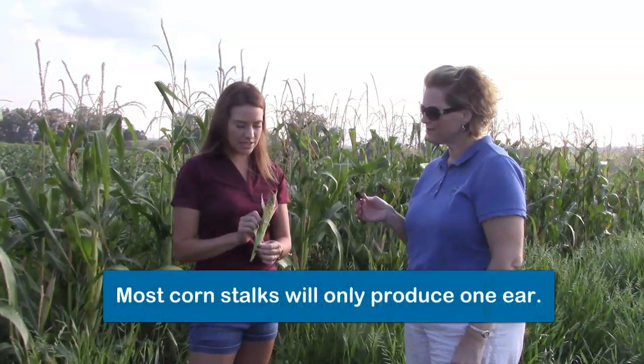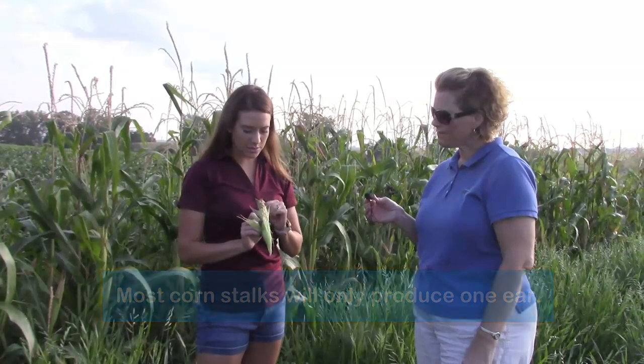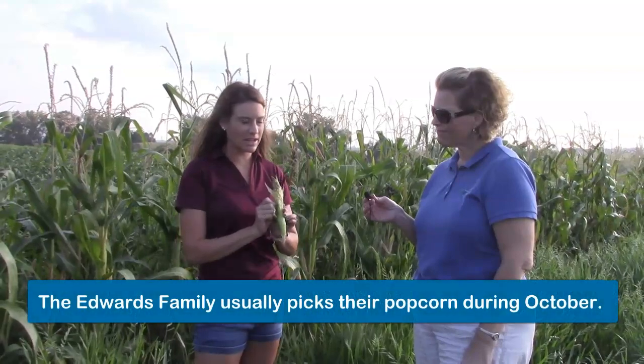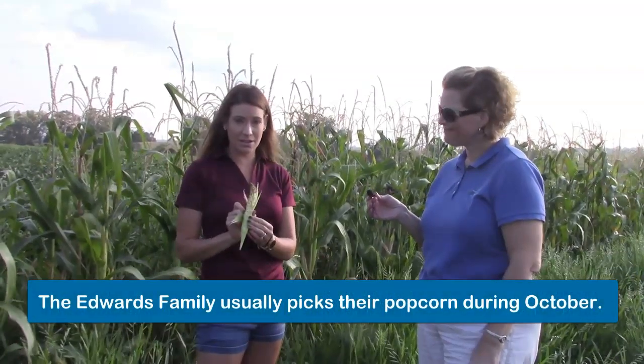So, Kristen, I know we just picked a small ear here this morning. Can you tell us a little bit about what happened since the last time we were here? What happened with the plant? So the plant got a lot bigger, obviously, and then these ears started to sprout, about one ear per stalk. Sometimes there's two if we're lucky, and then they start to develop. So you can see the little kernels of corn here. It's not quite ready yet, so this one was picked too early, but come back in a month or so and they should be ready to be picked, and there you have it, popcorn.